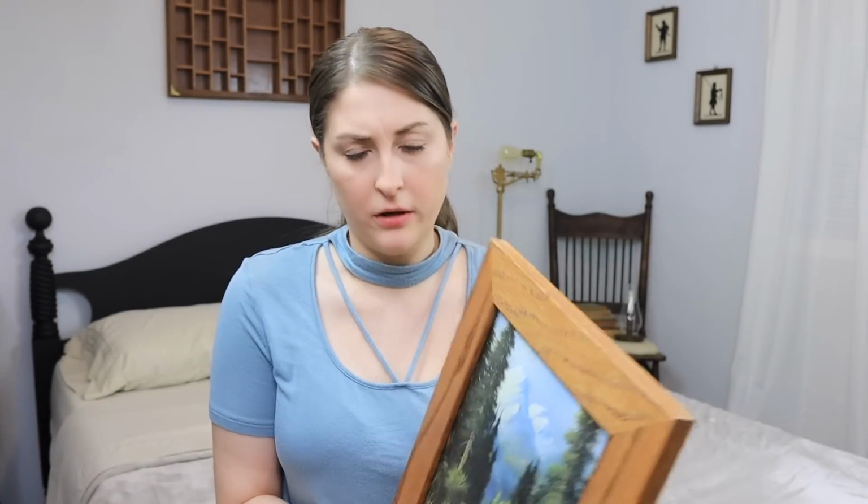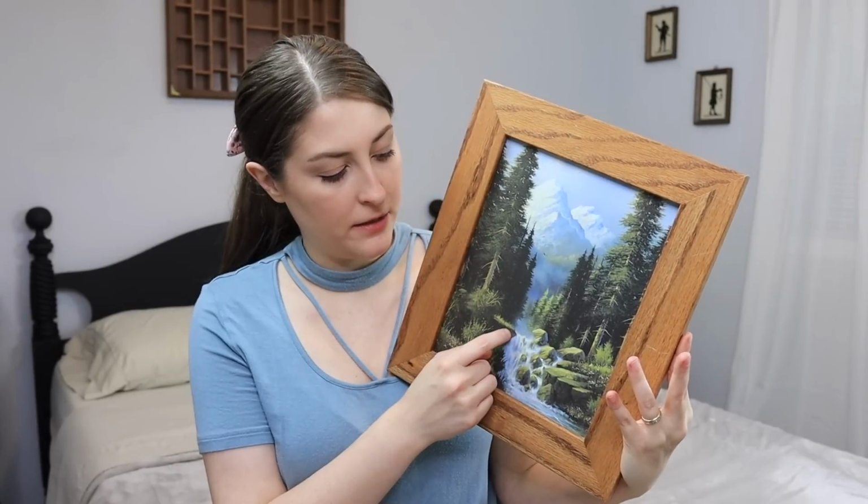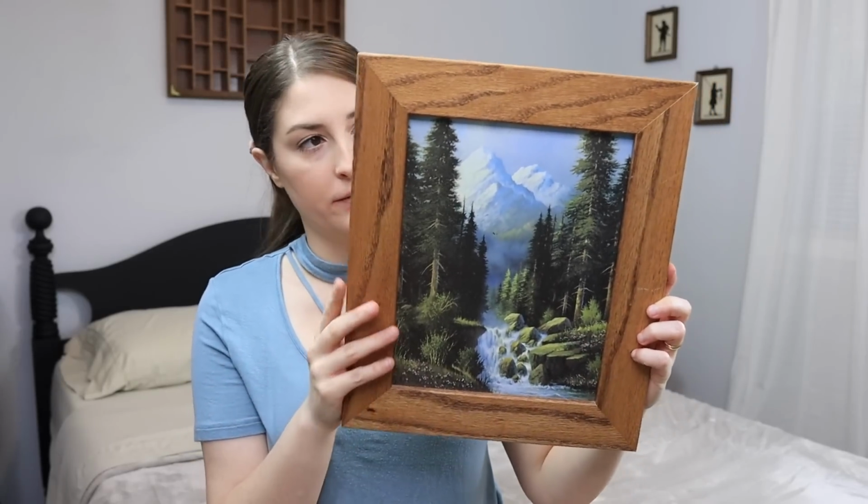Okay, the next two pieces kind of go together. But their frames are a little different, which is weird. So there's this one here. I think as far as like the images go, this is my favorite. They're just reproduction paintings on like this little like board, I guess. But I think they're so pretty. This reminds me of a place I need to live. Like I don't even need a house. I'll just set up camp right there and I'll live there.